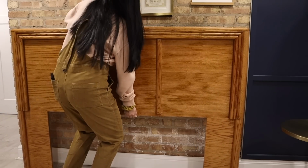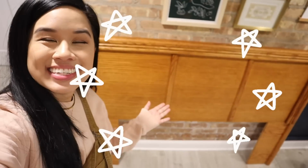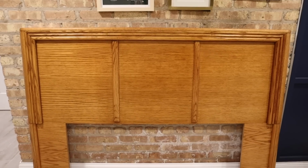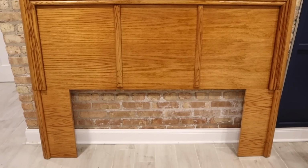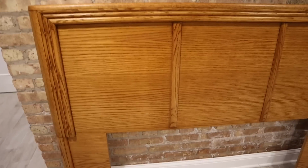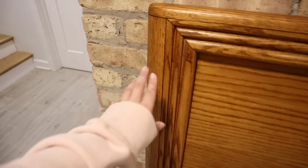Okay, just picked up the headboard. It's so cute. Here she is, the headboard is here, and as you can tell, the tone on this is very orange, so I definitely want to change that up. But overall, this headboard is in such excellent condition, and for $40, you really can't beat that. There are just a couple of little scratches here and there, but that is totally fine.